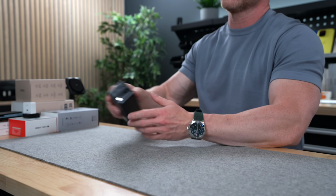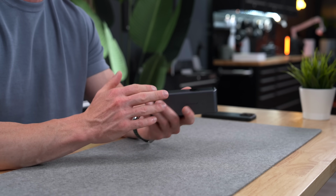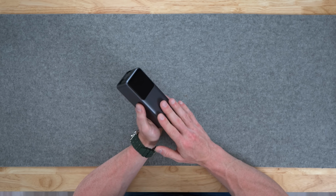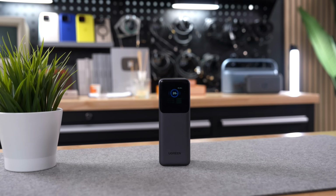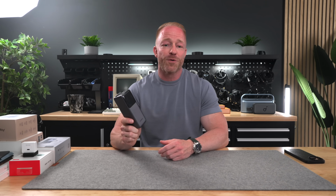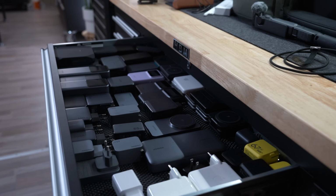Now, this first product is very well timed. Most of us will be planning our vacations, or maybe you're already fully booked and ready to go. You're going to want to look into one of these. The UGREEN Nexode 165 watts retractable power bank. If you've been around the channel for a bit, you already know I'm a big fan of UGREEN, and if you don't believe me, have a look at my drawer of chargers.